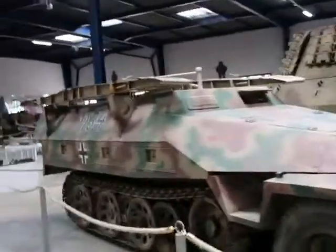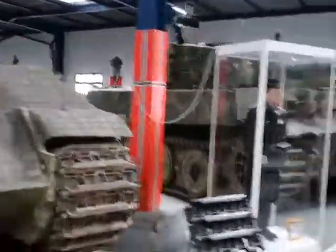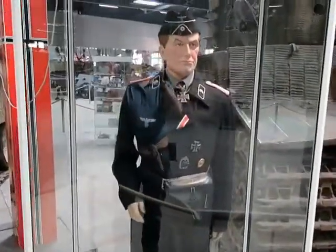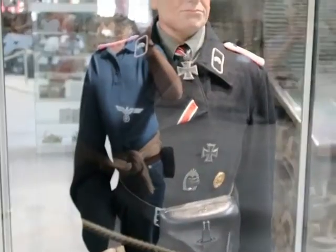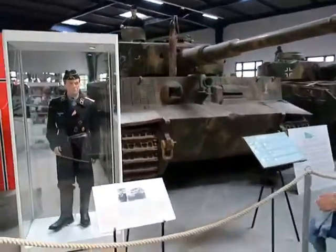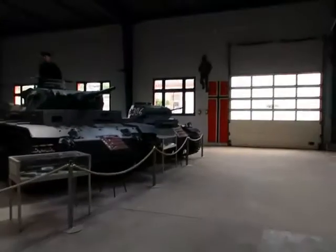just on top there. And then, like a regression through time, we have the Panther to a lovely Tiger. Have a quick look at this crewman while we're here. All very good. Bit of a crowd round here, so we'll go down to the other end and we'll start at the beginning of the German tank story.